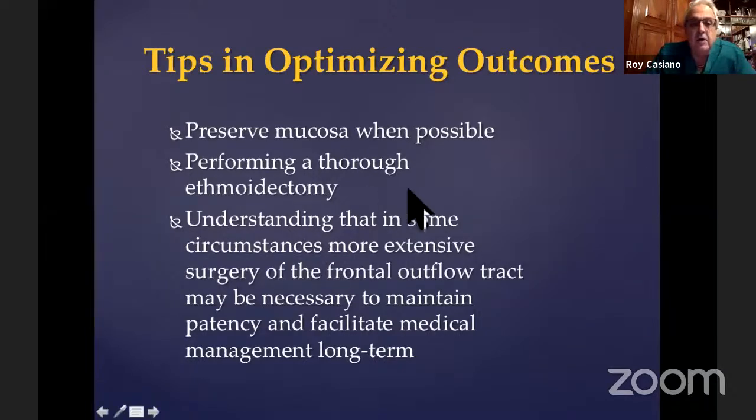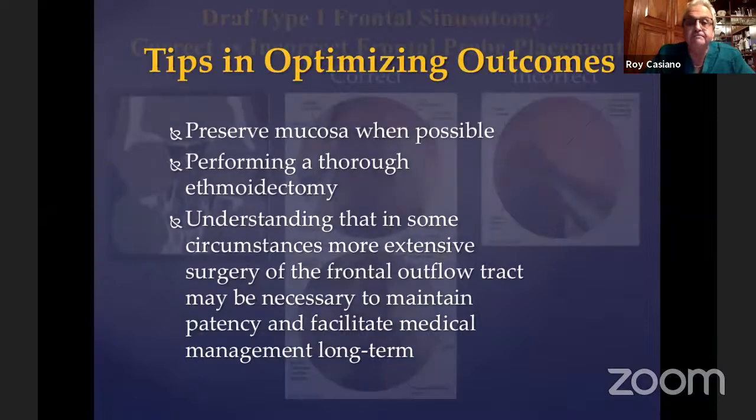We have to know and understand the relationship of the ethmoid cells to the frontal, as we just discussed. So we have to know how to perform a thorough ethmoidectomy and remove the polyps carefully so as not to crush them up into the frontal recess or frontal infundibulum. And also understand that in some circumstances, more extensive surgery to the frontal outflow tract may be necessary to maintain patency and ultimately do what we want to do with sinus surgery, especially in polyp cases, which is to facilitate medical management, particularly topical medical management, which is really going to be the main line treatment for these patients in controlling their inflammatory disease.